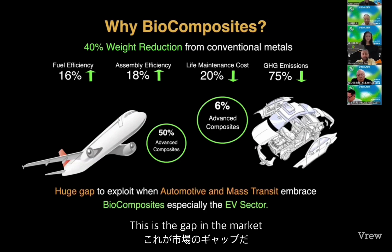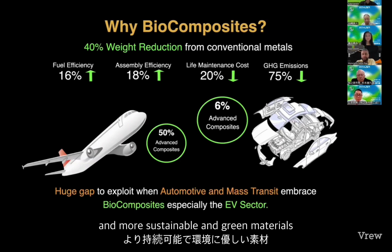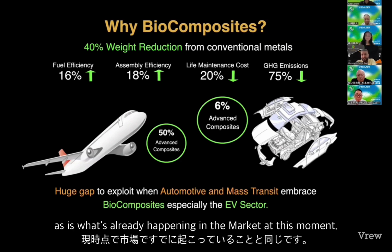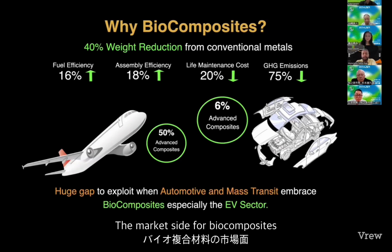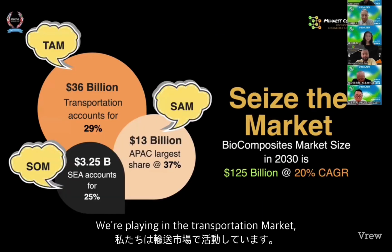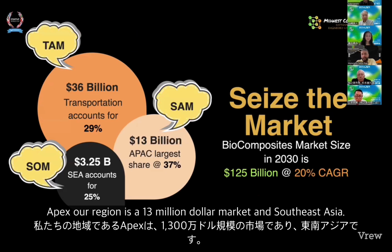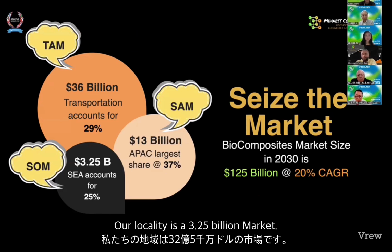This is the gap in the market that we would like to take advantage of, especially when the EV sector starts looking for more and more sustainable and green materials, as is what's already happening in the market at this moment. The market size for biocomposites in 2030 is 125 billion. We're playing in the transportation market, which is a $36 billion market. APAC, our region, is a $13 billion market, and Southeast Asia, our locality, is a 3.25 billion market.